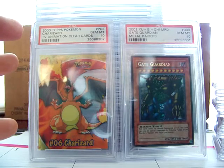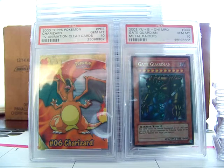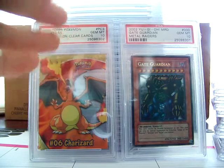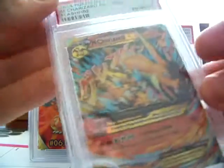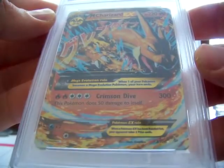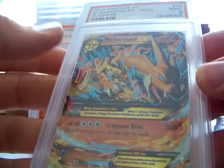These 2 cards are the 2 cards, if you saw the submission video back at the beginning of, I think, like November when I uploaded it, that I said I knew these should grade Gem Mint 10s, and they didn't. So, we've got a Mega Charizard YEX from Flash Fire, came back a 9. Still a good grade, but I'm upset about that.